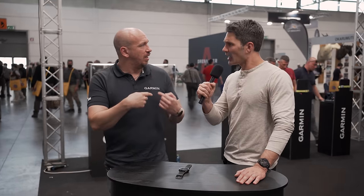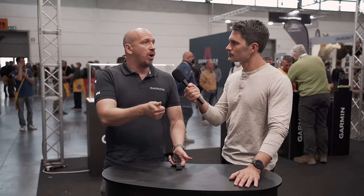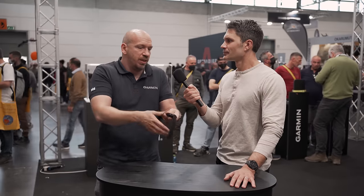stealth mode. Yeah, what is stealth mode? Okay, stealth mode is a mode that disables all the Wi-Fi and Bluetooth connections in order not to share your position with other devices. The other feature is the kill switch. It's a combination of buttons, and you can erase immediately your user information and position and previous positions that you have saved. I see, that's very cool. It's cool because you can hide your position from other people that maybe find your watch. Then they know where you've been, they know who you are, they get a lot of information that they could use out in the field.